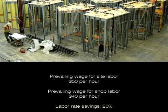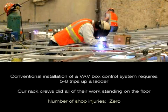So in those slides alone, just those 3 slides, we have significantly fewer people doing significantly more per day and costing us much less per hour. Those are 3 things that we're really excited about on this project, real value that the process brings to the owner and the builder.